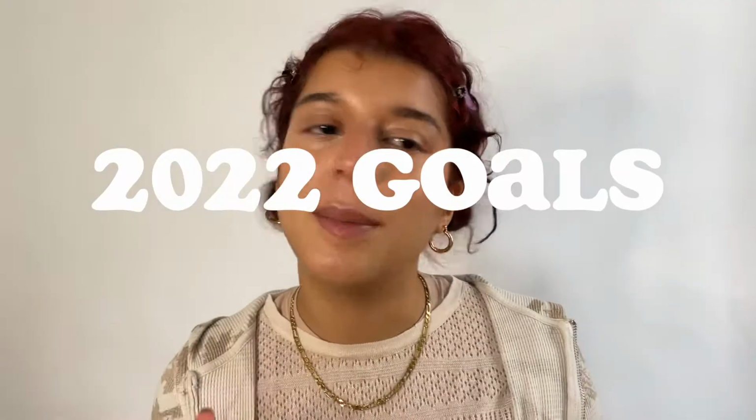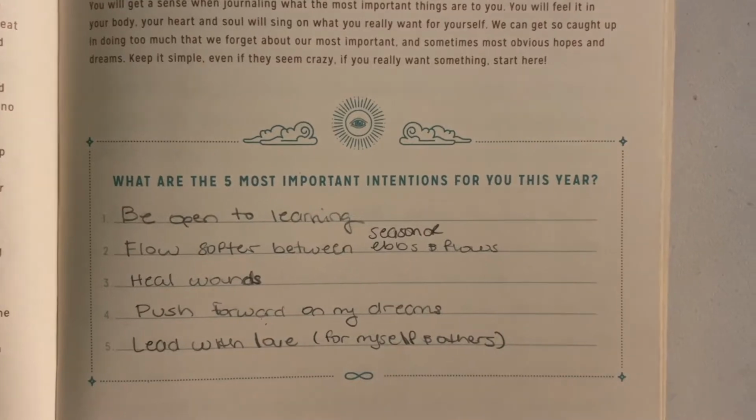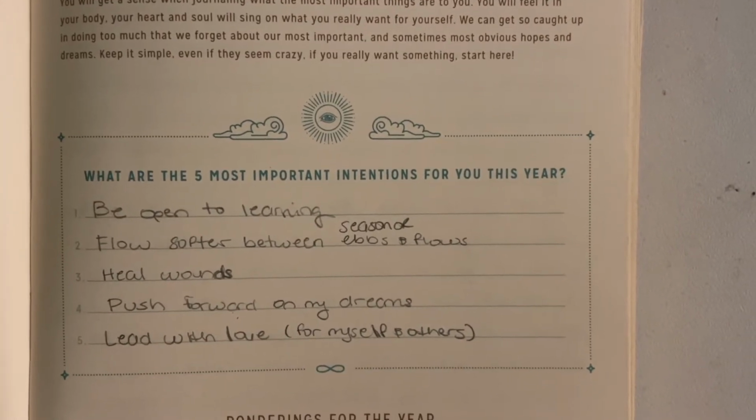Cute. Let me backtrack. My resolutions for this year are mainly focused on financial goals, work goals, and mental and spiritual goals. So one of my goals is to be more open to learning, and the way that I want to do that is to actually go out and learn new things, whether it be taking a new workout class or going out and actually meeting new people and talking to people that have different experiences than me.